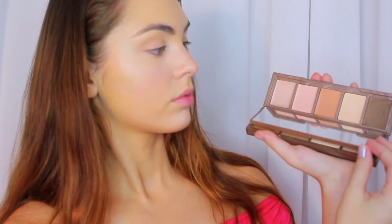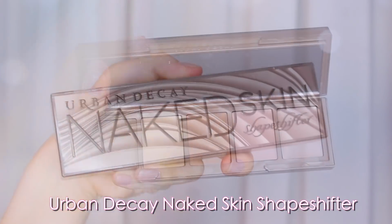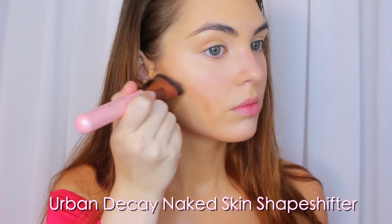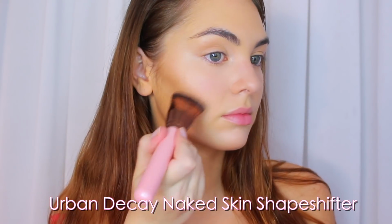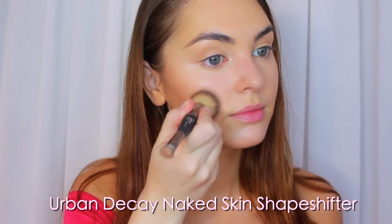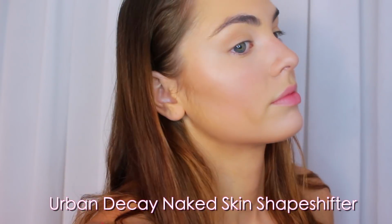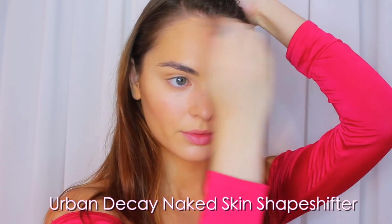Here I'm trying out the new Urban Decay Naked Skin Shapeshifter, and I thought this was perfect for today's look because we will be doing some cream contouring. As you can see in this palette, there's a mirror that divides the powder and cream products, and I'm taking the darkest cream contour and I'm starting to shape out my cheekbones. Now my face is a lot more round, so to give a sunken cheekbone look, I'm taking the darkest shade and the golden shade and mixing them together and then creating a soft contour through the center of the cheek.